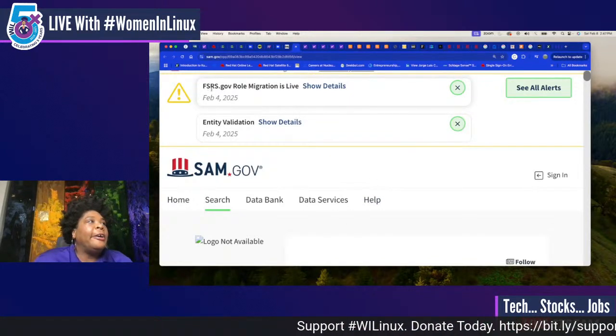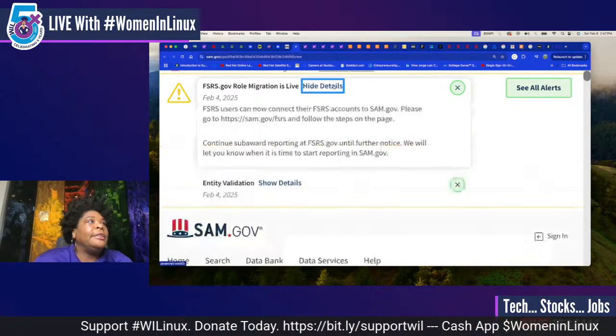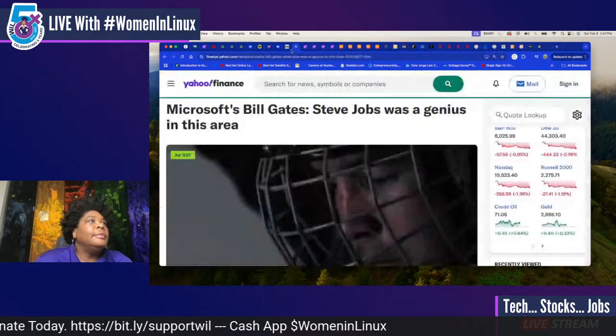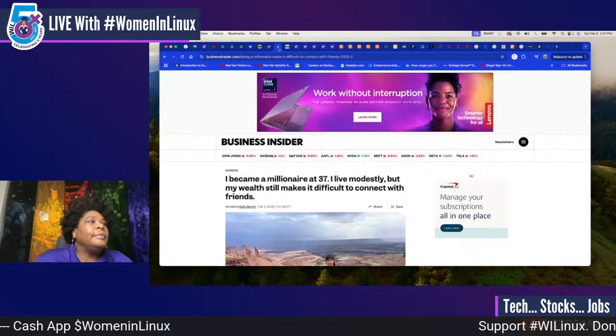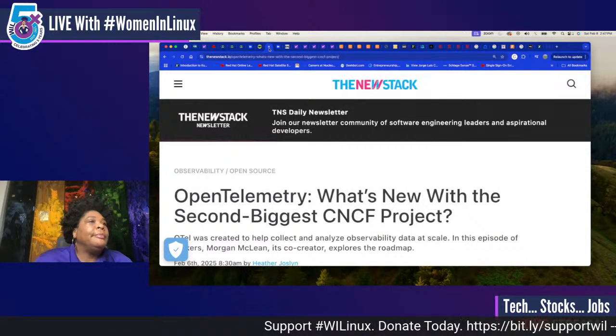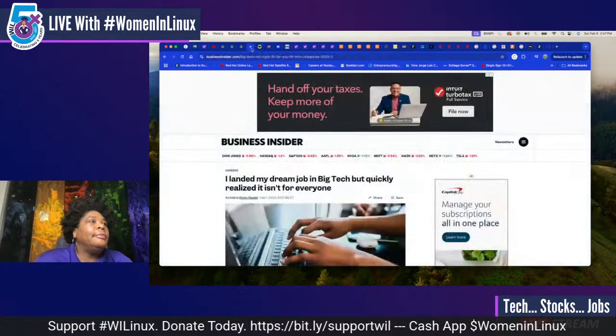FSRS.gov role migration is live. Show details. No, I don't want to talk about how she became a millionaire at 37. No open telemetry. Yeah.